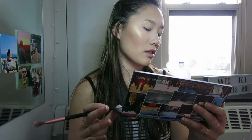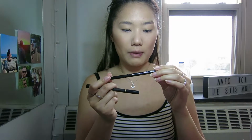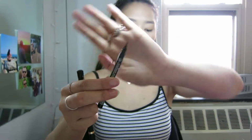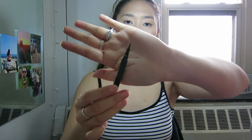Okay, so that's the butter highlighter. And then we're gonna go in and do eyes. So for my wing liner, I have two different pens here. I have the NYX That's the Point, Hella Fine eyeliner here, and that just looks like that. And then I also have the L'Oreal Super Slim Infallible liquid eyeliner, and that one gives you a longer, like, pen tip.